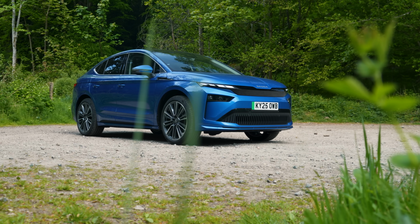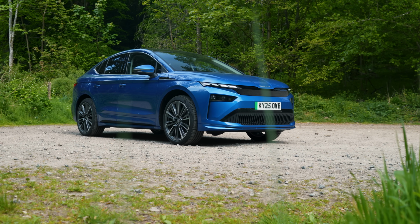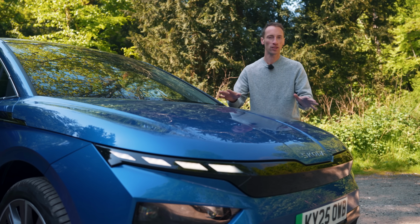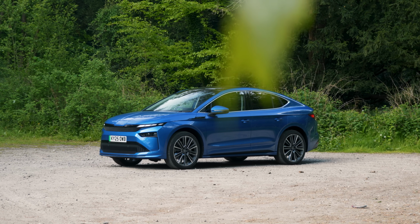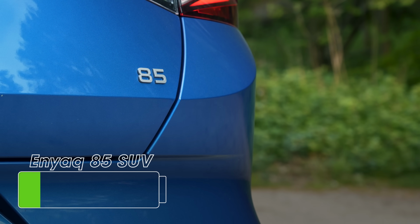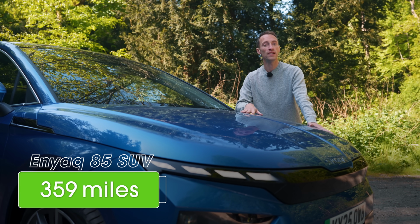Anyway, these changes at the front end have also meant that this car is apparently more aerodynamic than it was before, and that means it's got an even longer official range. But we're not talking huge differences here. It's around 10 to 15 miles on top of what you could get previously. And so that means that the Enyaq 85, which is the version of this car with the biggest battery, now has an official range of 359 miles.